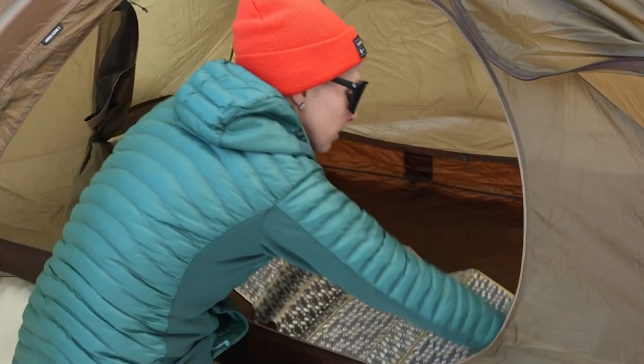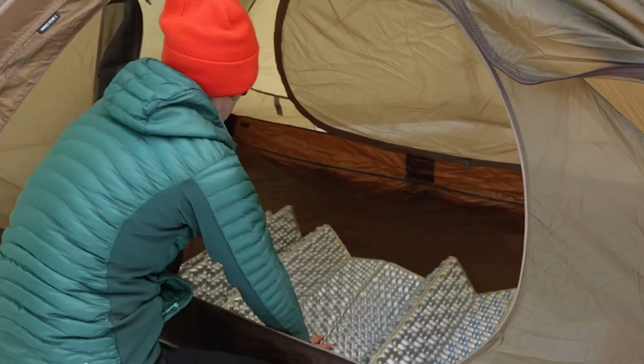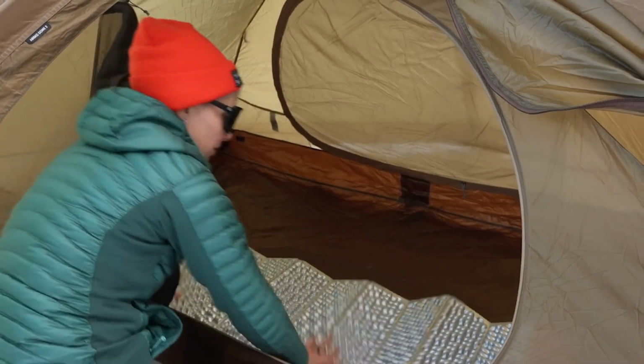I did have the pad stacked on top of a closed-cell foam pad, which boosts the R value by a point or so, but I always do that when winter camping. It's just a good idea. But altogether, I didn't suffer a chill all night long, and that's saying something for me, because I sleep cold.